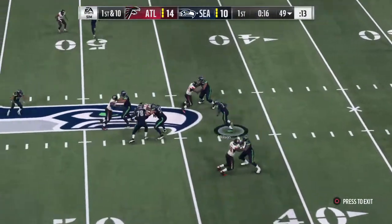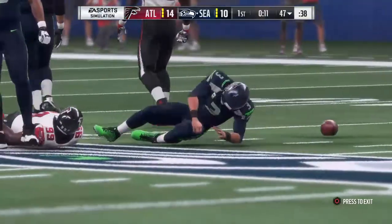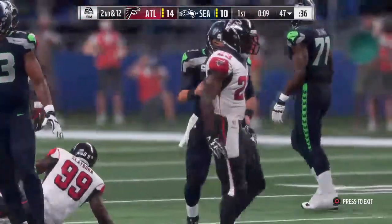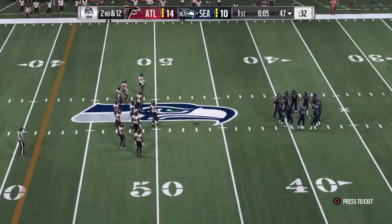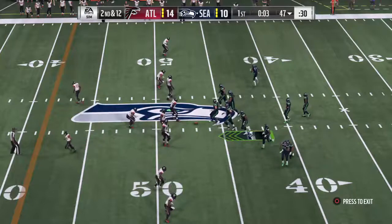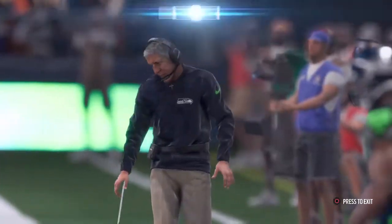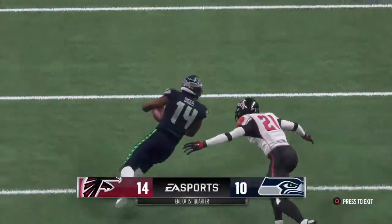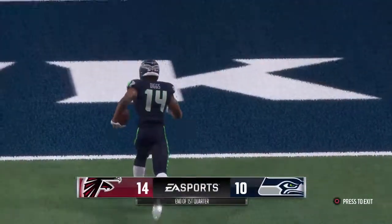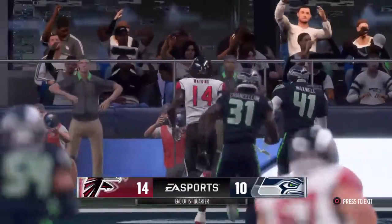Now Wilson on first down. That's going to go as a loss of 2, and it'll be 2nd down. And before they can run another play, the clock hits triple zeros, and time is up on the first quarter. 14-10 the score. We'll be back to Seattle right after this.